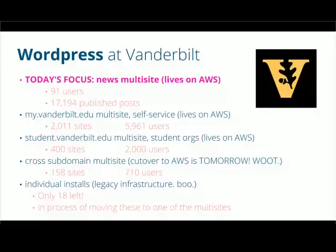Then we've got a cross-domain multi-site. That's kind of what we call it, because that has sites that are on different domains, different subdomains, or they might have a site that lives in the root www.vanderbilt.edu. And so that's kind of just a catch-all for a lot of different ones. And that one, I've got a note on here because this is such a huge project for my team right now. That one is actually cutting over to AWS tomorrow. And we have been in progress on that for quite a while.